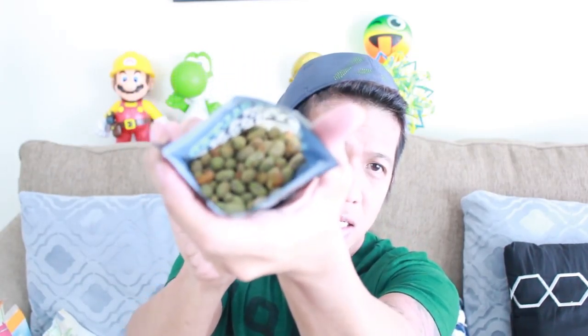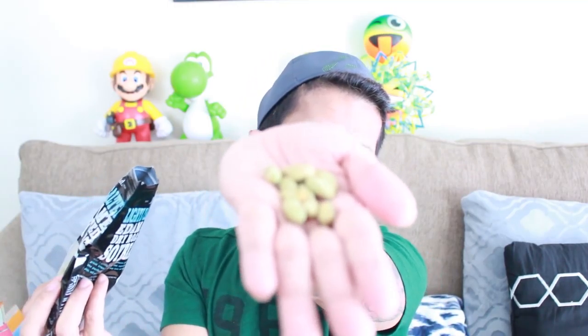Smells like soybeans. That's how it looks. It's real soybeans, but it's green. Tastes like chicken feed. Wondering how I know why it tastes like chicken feed? Because I tasted chicken feed before when I was a kid.